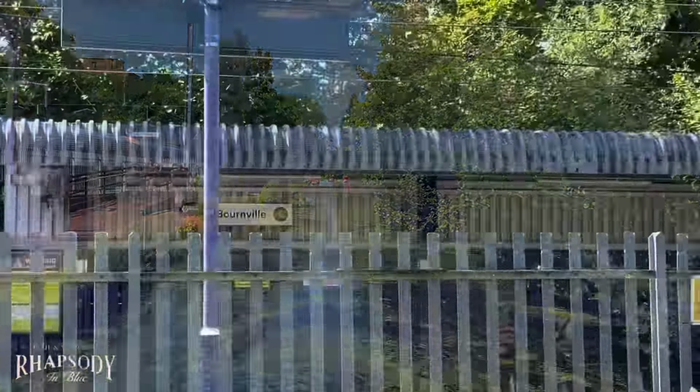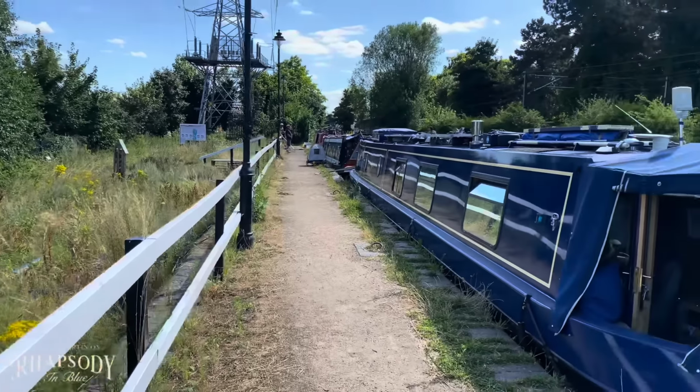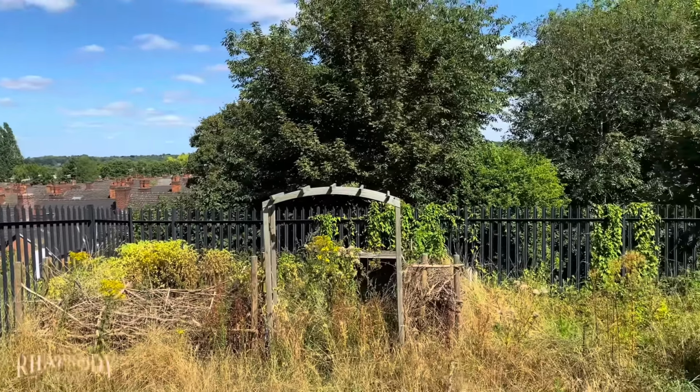This isn't a bad mooring. It's gated, it's the opposite side of the towpath, so we're nice and sheltered. There's a lovely breeze coming through, and I believe we even have a bench we can sit on down there. So that's brilliant. So we're above the houses here. Not quite sure, I suppose that's Bournville, isn't it?